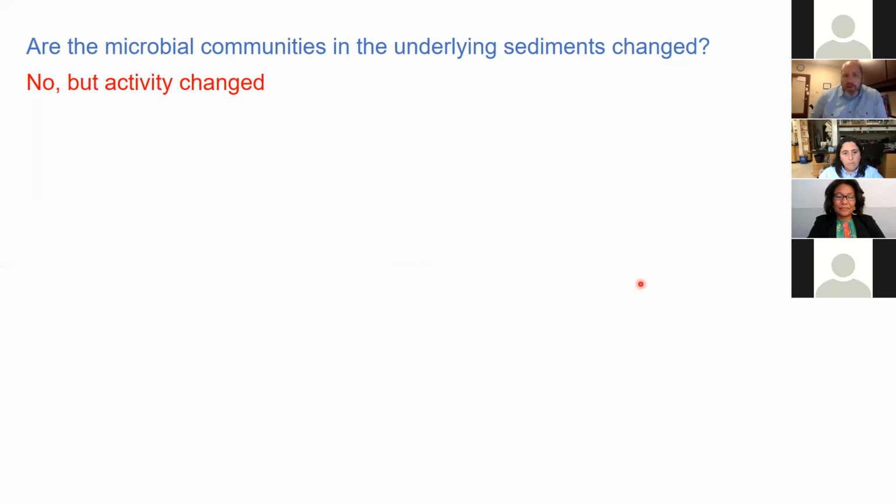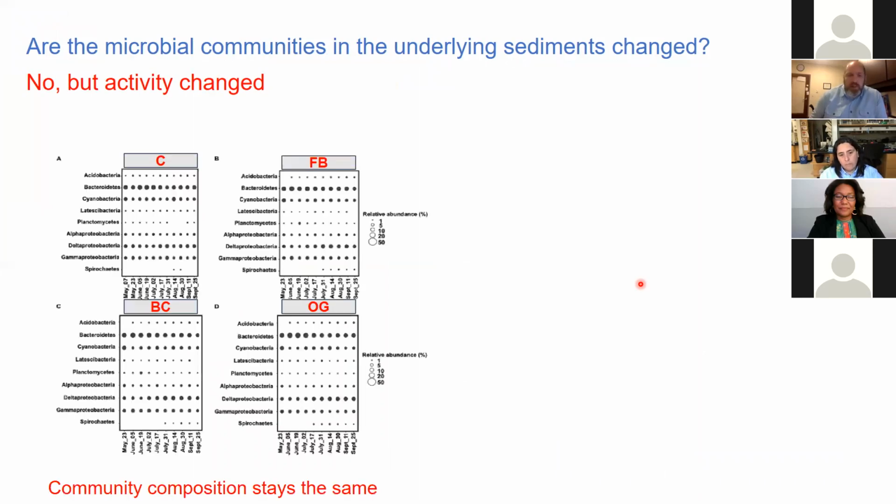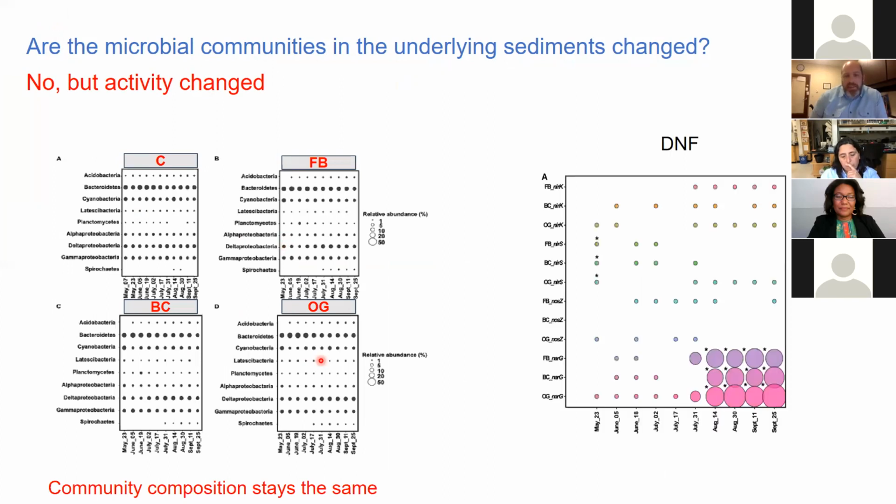The microbial communities are not changed. We see from our iTag data that we had the same representatives from the control site and the 3 oyster sites. There's no substantial difference in community, but the activity does change. And we see this upregulation of especially genes associated with denitrification, and it coincides with our increase in nitrogen release data in the last 2 months of the growing season.